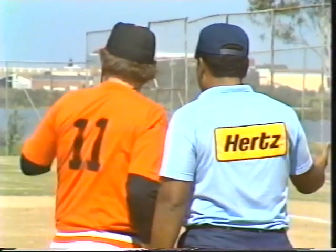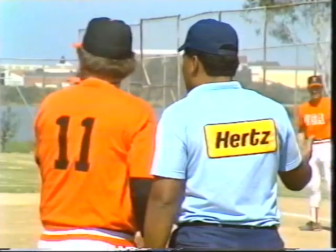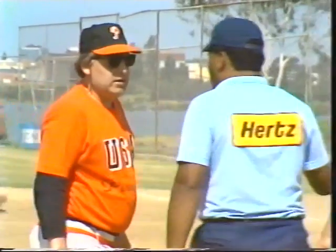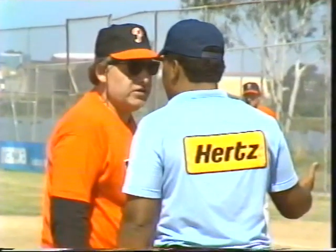Now, I think he is querying the thing at second base. I think what he's saying is that Max Elliott did not flick the bag, and he's an angry man. Oops.